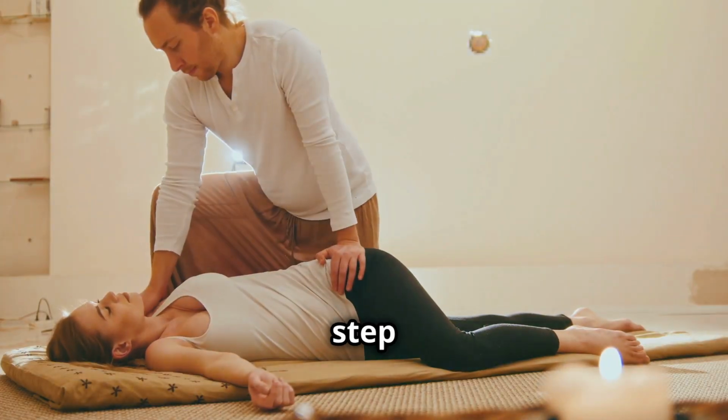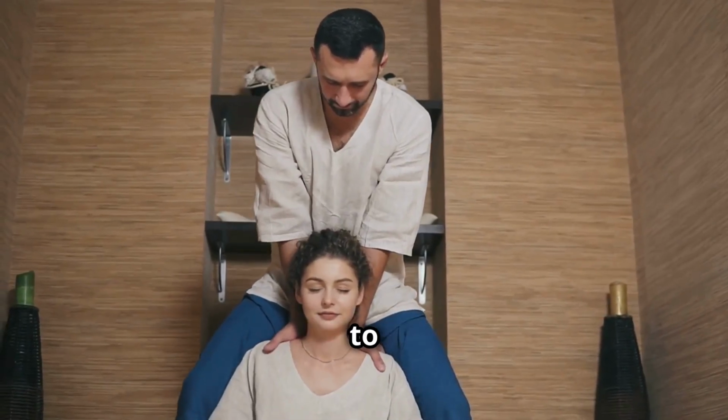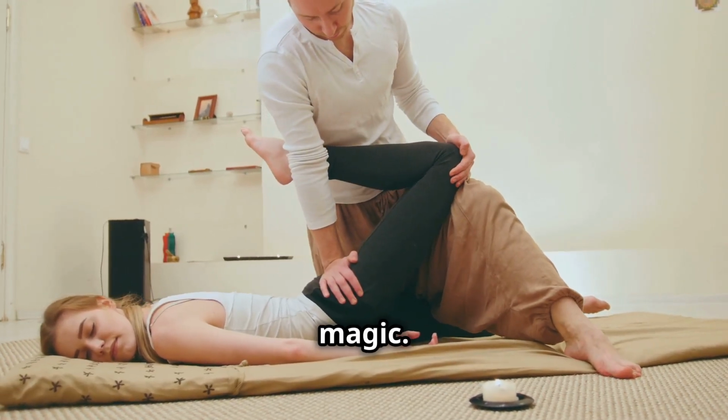Imagine this. You step into a dimly lit room, the air thick with the scent of aromatic oils. Soft, soothing music plays in the background, inviting you to relax and let go. You lie down on a comfortable mat, and a skilled therapist begins to work their magic.